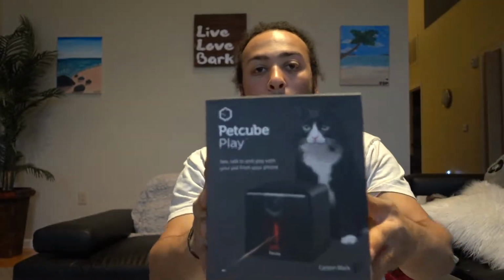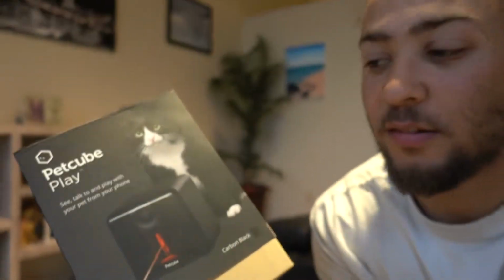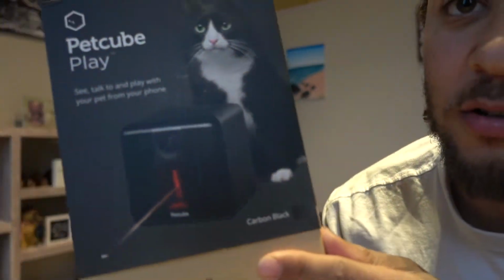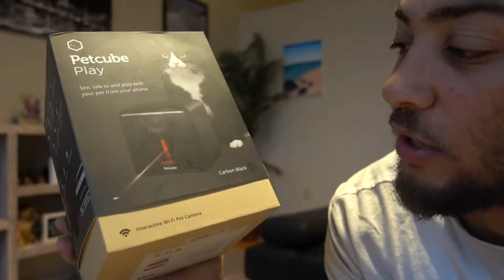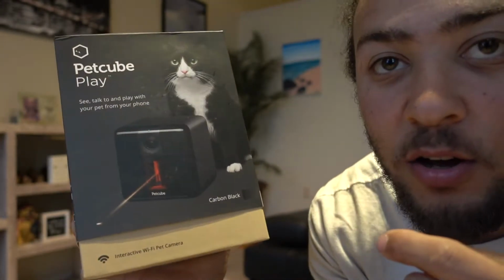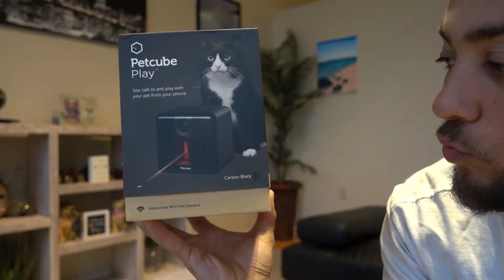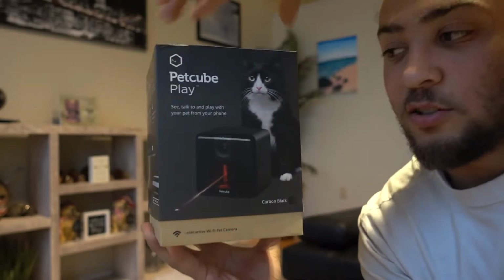Let me show you it. Pet cube. A pet cube. They sent me this little thing. It's like a camera. We already have one. Well, we have a different one, a security camera type thing. But this thing's a pet cube with a laser. So a cat or a dog, you put this anywhere in the room on the app, and then you can play with the cat or the dog and talk to it and hear and everything.